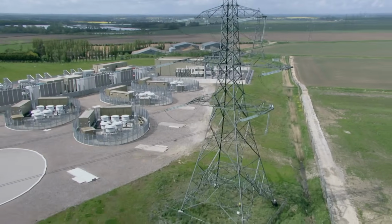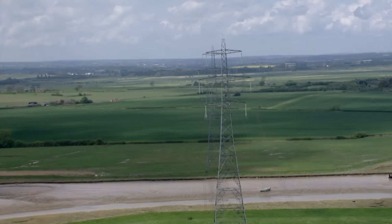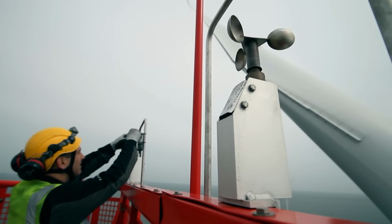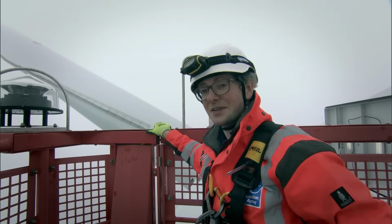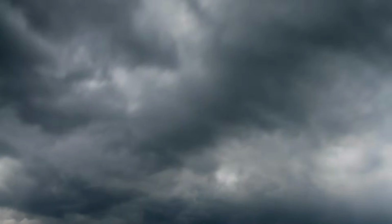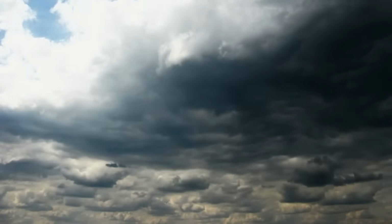But with the pressure on to produce even more power, how can engineers here take it to the max? Wind is a free fuel, so it's all about getting the most out of it that you possibly can. It's impossible engineering in the extreme. So can they rise to the challenge?